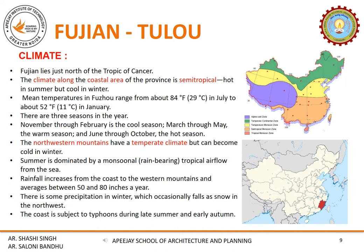The northwestern mountains have a temperate climate. Summer is dominated by monsoonal tropical airflow from the sea. Rainfall increases from the coast to the western mountains. There is some precipitation in winter with occasional snowfall in the northwest. The coast faces typhoons during late summer and early autumn.